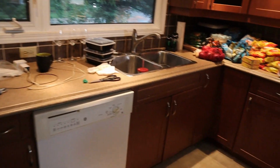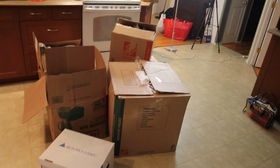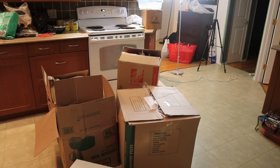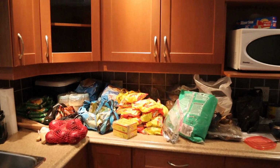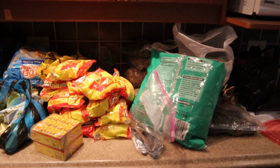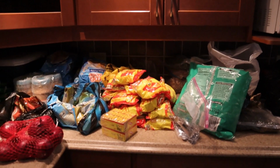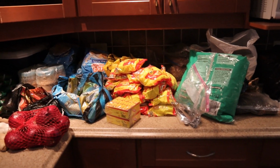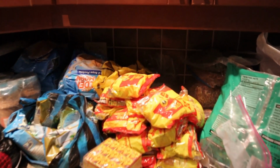So yeah, this is the house right now. We still have boxes everywhere. We still have more boxes in the garage. So yeah, this is just what it looks like. And of course, food stuff. Please don't ask me why I have this much Maggi. Maggi is very expensive, and I recently traveled to Nigeria, so I have to stock up. I didn't stock up as much as I wanted to, but this is the best I could.